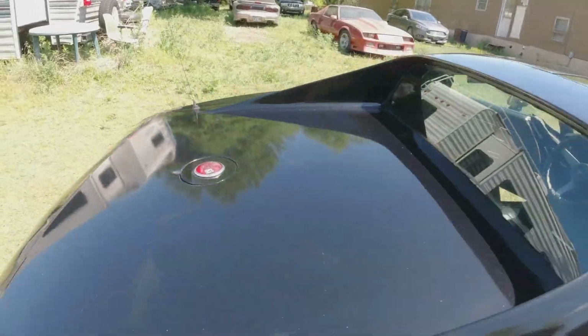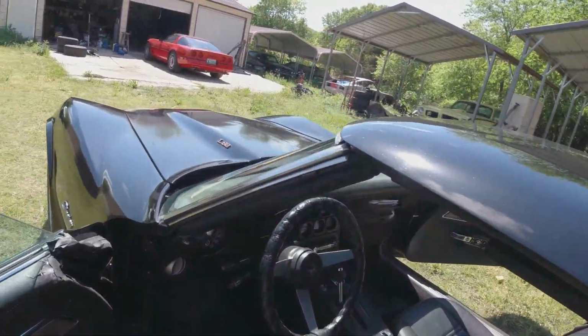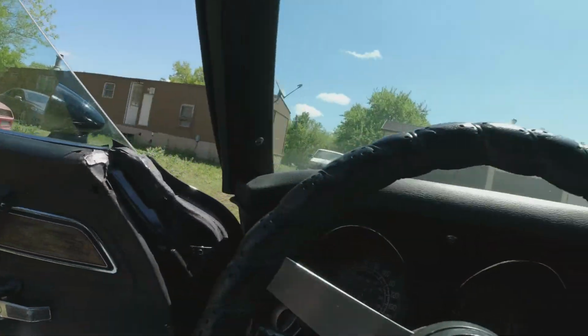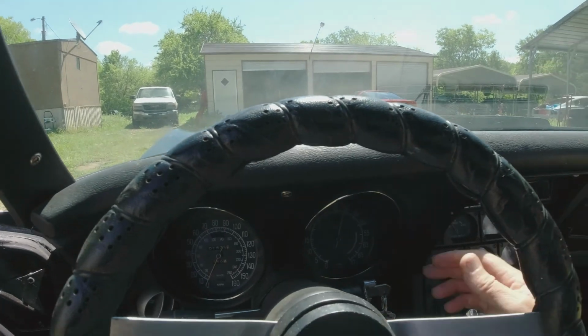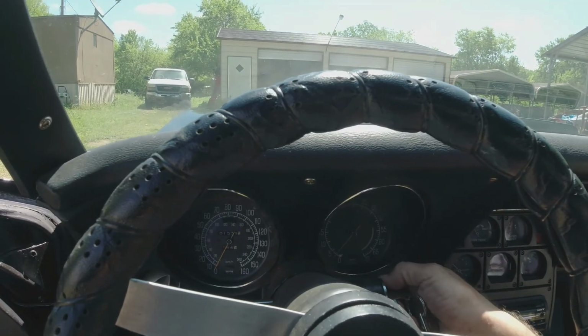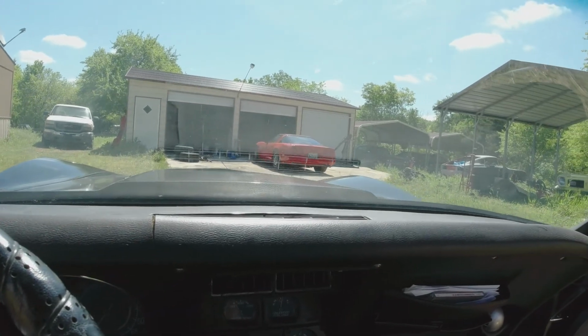So we'll start it up. I had another carburetor from one of them Corvettes that worked perfectly. So I just put the whole thing on this car. Now she just starts right up. First crank every time. Starts right up.